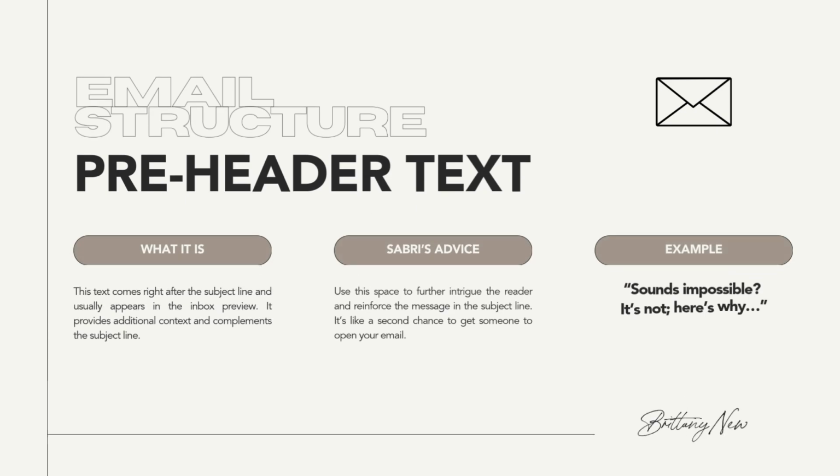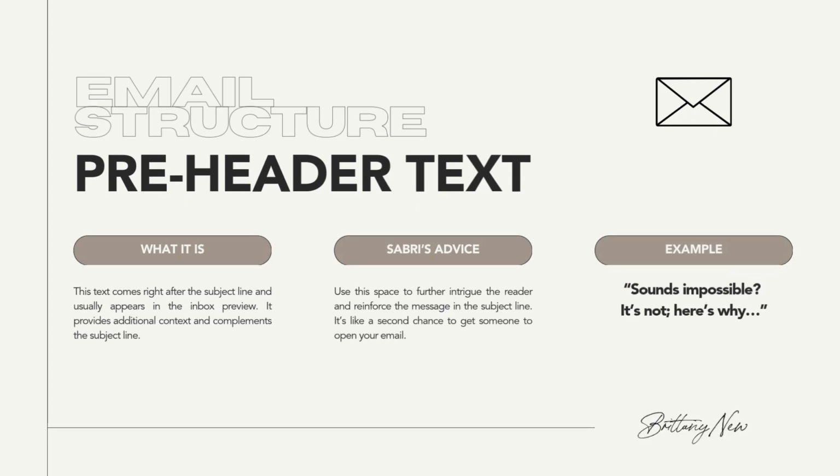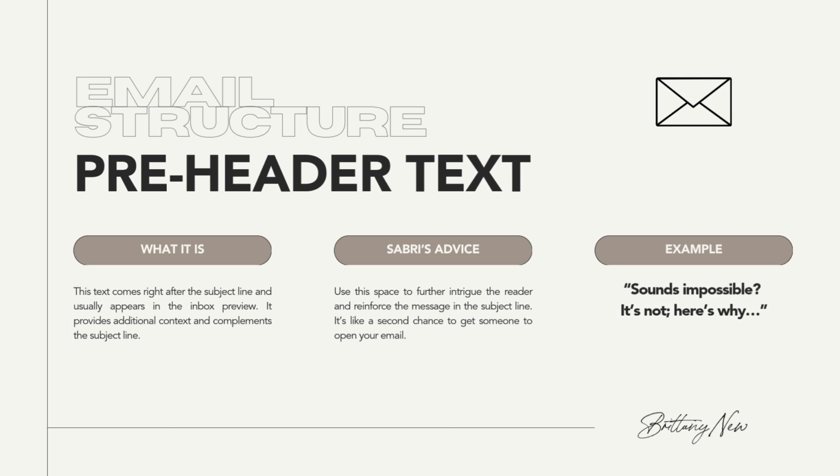All right, so the second part of this is the pre-header text. This is the little text that comes after your subject line before you open the email, but it's not necessarily inside of your email. It's just a little teaser that makes them want to open the email. So after the subject line, it's going to say, "Sounds impossible. It's not. Here's why." You really want to leave them on a cliffhanger for this one. The goal here is to leave them on a cliffhanger and really spark that intrigue.